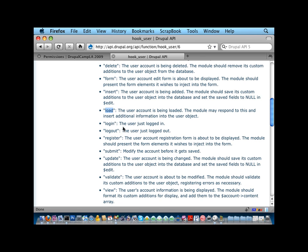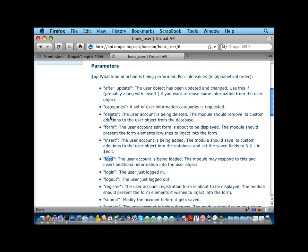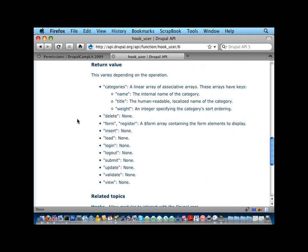Load, so this is kind of cool. Whenever a user object is being loaded, you have the ability to add additional values to that user object. And then we'll go down here, op. So it also defines the other parameters. Okay, it also tells us about the return values and what our function should return if it needs to return anything.